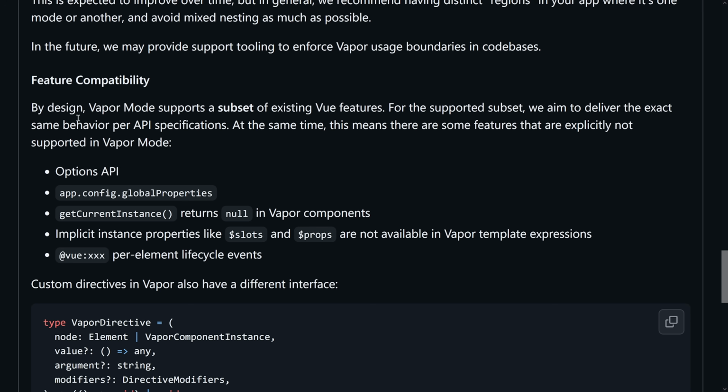Next thing important to mention is the feature compatibility. So of course, Vapor mode supports a subset of existing Vue features. You don't have to learn a new API, but that also means things like the options API are not supported. That was also clear from the beginning, and that's fine. Interestingly, getCurrentInstance will return null in Vapor components. So this could possibly influence some component libraries and maybe also hacks in your code base. So keep that in mind.